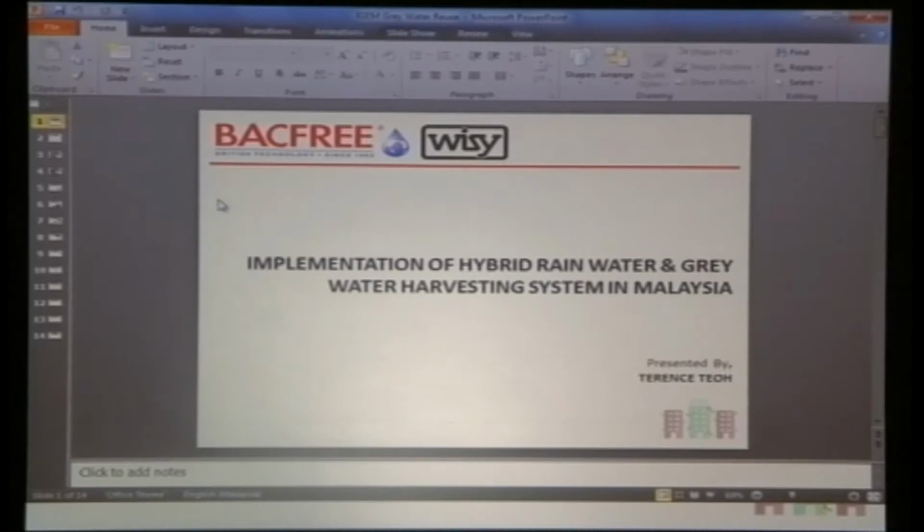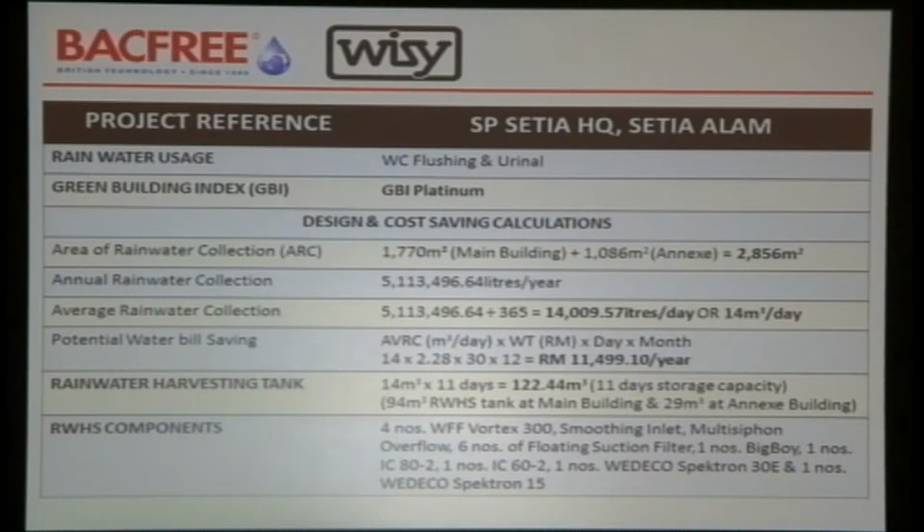We'd like to show you some of the projects that we have done in terms of rainwater. We have the SB Satya HQ. This project is GBI Platinum. You're using rainwater for WC flushing and urinals. It comprises two buildings: firstly the main building of 1,700 square meters, and also the annex building of 1,000 square meters. This project can collect about 5 million liters of water a year, which is 14 cubic meters per day. They are using the water for WC flushing and urinals.